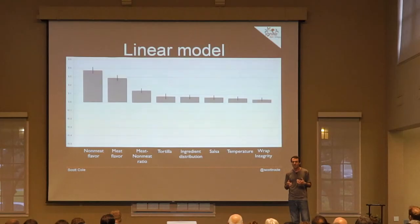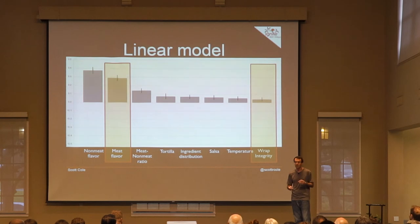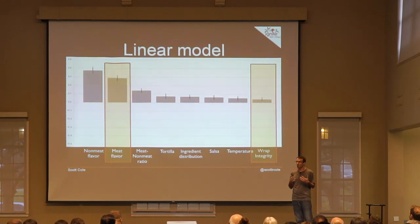And another thing we wanted to look at was how each of those individual dimensions I mentioned to you earlier contribute to the overall satisfaction. So we did something in statistics called a linear model, and all you need to know is that the higher a bar is, the more related it is to overall satisfaction. And we see that each dimension is important. Surprisingly, we see that the quality of the meat is only the second most important feature. And also surprisingly, the wrap integrity really doesn't impact how much we enjoy that burrito.